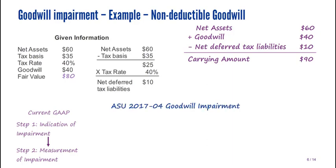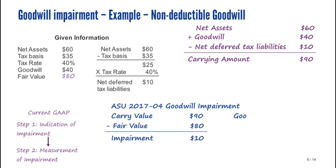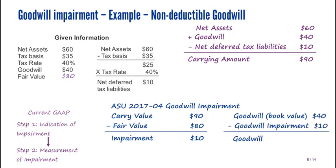However, under the ASU, the goodwill impairment charge is simply $10, which is calculated as the reporting unit's carrying amount of $90 less its fair value of $80. Thus, goodwill is reduced from $40 to $30. Remember, the maximum amount of goodwill impairment is limited to the carrying amount of goodwill for the reporting unit. If the carrying amount of the reporting unit had exceeded fair value by $50 rather than $10, the impairment charge would have been $40 and goodwill would have been reduced to zero.